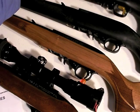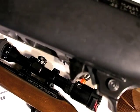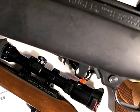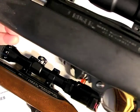Years ago, I outfitted this Butler Creek 1022 with a Volquartsen extended magazine latch. You can see that it's milled out of aluminum, has a different profile. Very comfortable, fast, and ergonomic in use. A little more expensive, though.